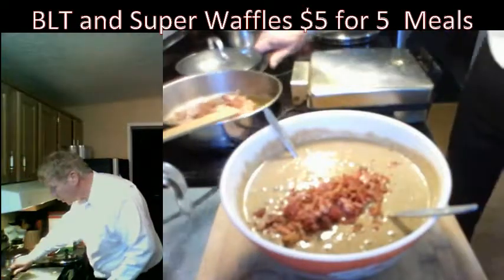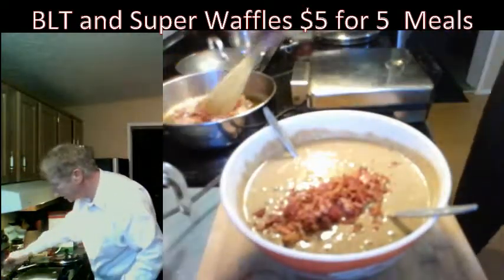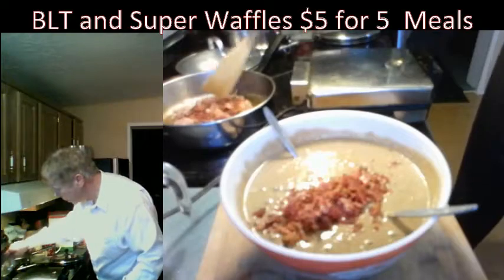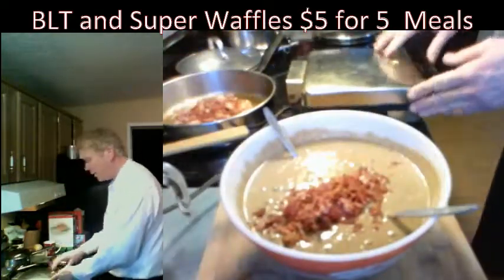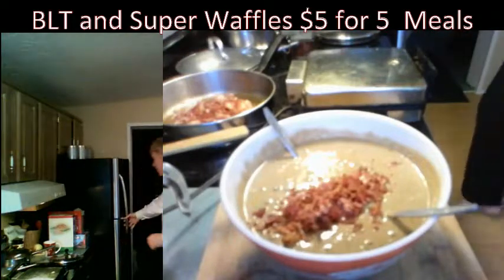I'm leaving this on low in the back here so that when I get ready to make my bacon BLT, I'm going to be ready to go. While this heats up, I might as well make the BLT.